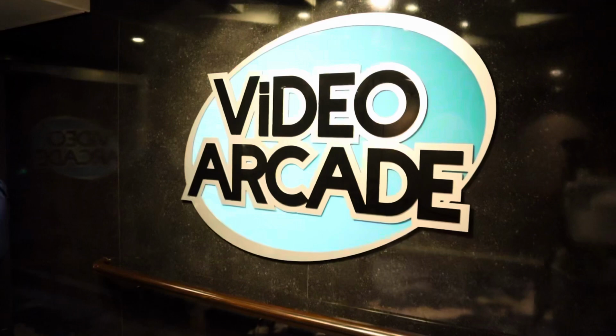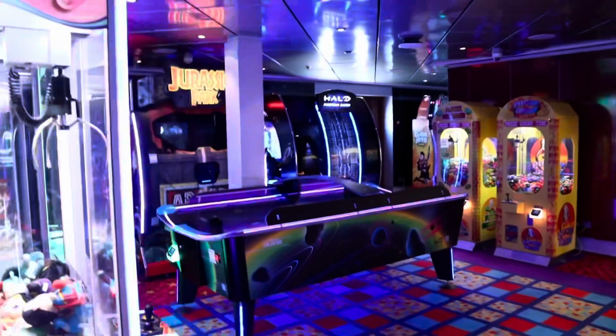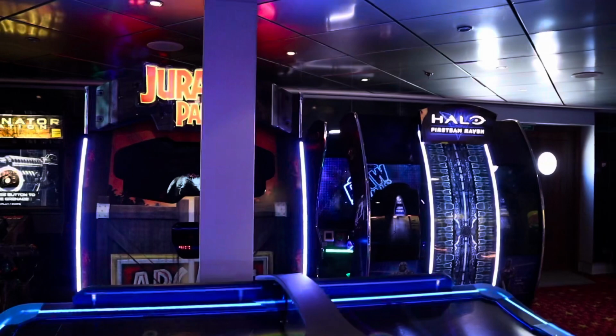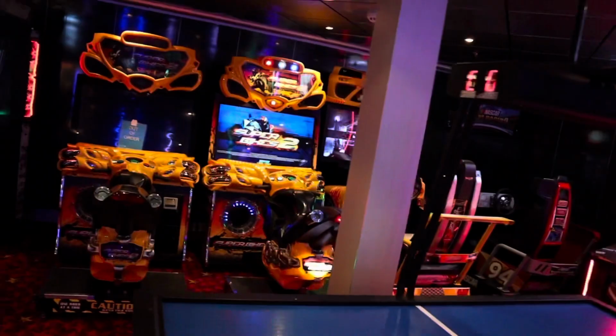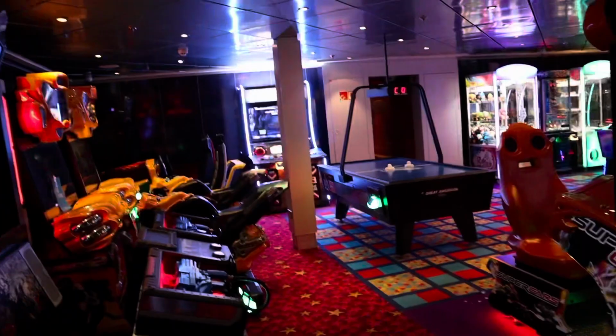So this is the video arcade for the kids. This is deck 13. Or adults. Yeah, or adults for those gamers out there. Just in case you're wondering why this place looks so empty right now, it's because we are docked at Maui and most families are out and about already.